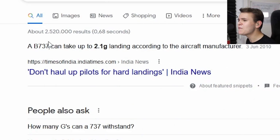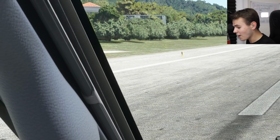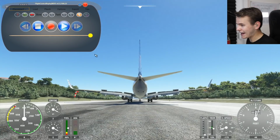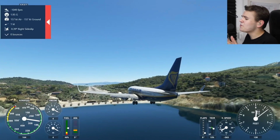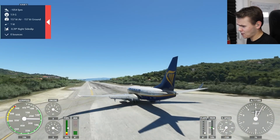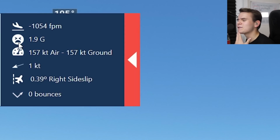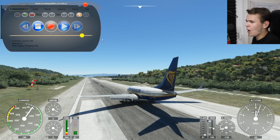2.09 G. That has been very close to a hard landing, but still not a hard one. And I just literally crashed this plane into the runway. I do kind of understand now why the Paro 737 that crashed onto the runway didn't really need an inspection. Oh my God. But we can see the smiley right here. Yeah, that's not been all too bad.